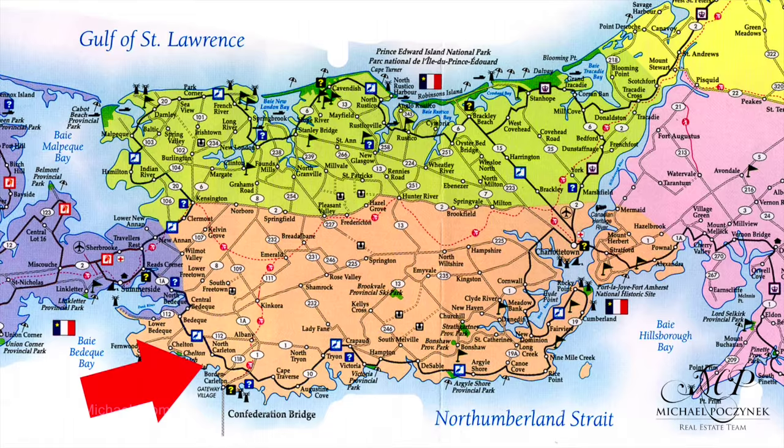Today we're looking at a brand new listing. It's a cottage located at 157 Tracey in Prince Edward Island, Canada. So, without delay, let's go take a look.